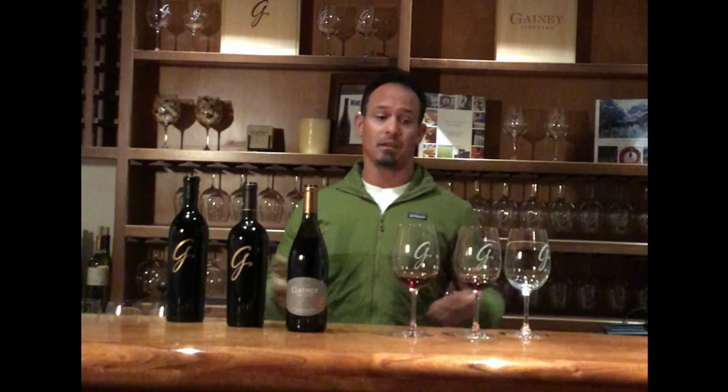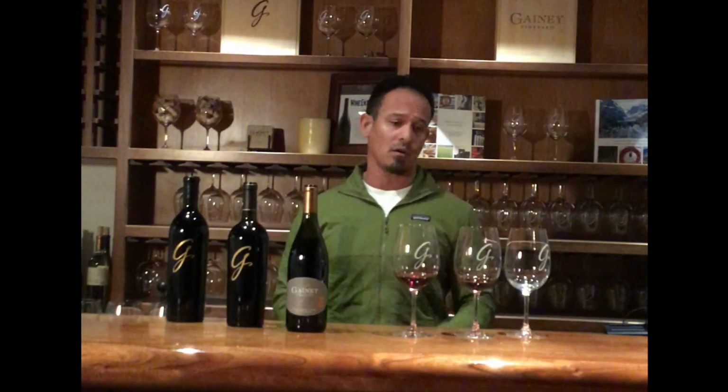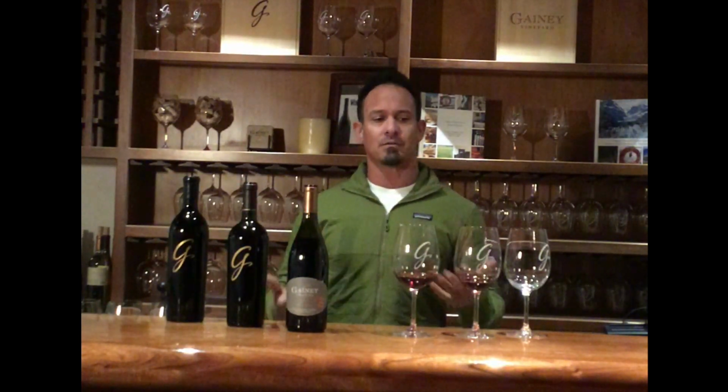If there's a thread that runs through the Gainey and Evans Ranch lineup, is that we do make our wines with a certain level of restraint, and we don't over decorate them. And it's really a simple explanation, because we don't need to. We have phenomenal grapes that we get to work with here. We're spoiled with the caliber of fruit we're capable of growing in the Santa Ynez Valley and the Santa Rita Hills appellation. So there's really just not a need for much manipulation, or I guess cover up, if you will.